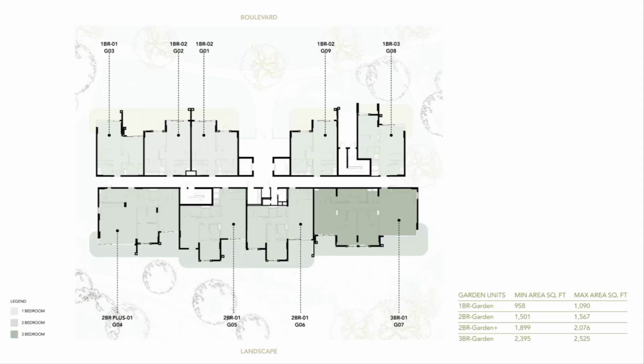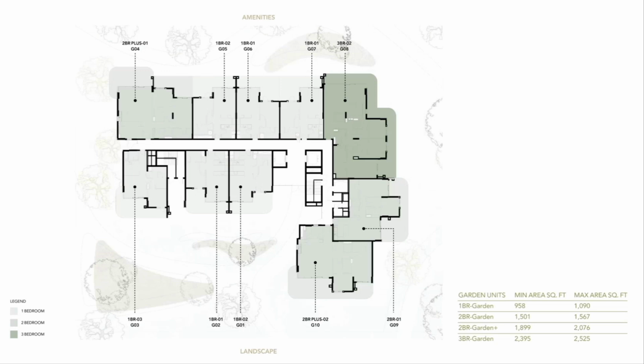Whereas because of the way we've planned Ghaf Woods, because the community is completely car free and these buildings are nestled in the heart of the forest, the ground floor units become these garden units where you have a larger terrace that has a seamless connection with the forest and allows residents to bring this expansive forest back into your home. This allows for spaces to have barbecues or entertain guests, and begins to give you a small garden as part of this offering.